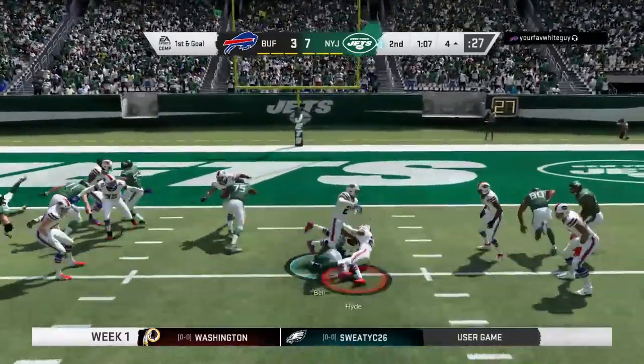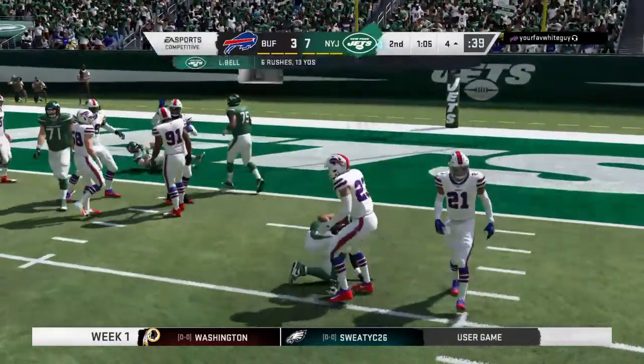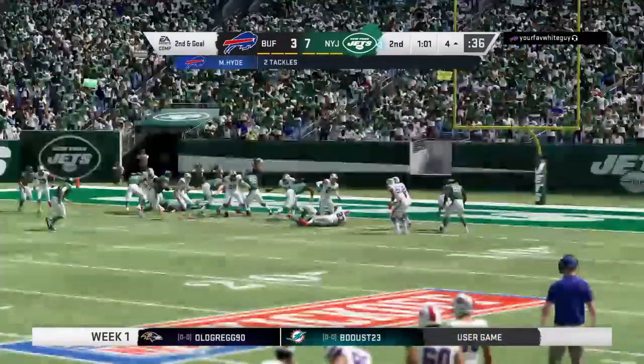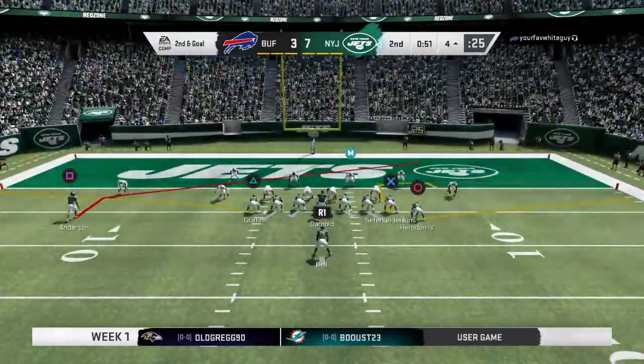Now Bell. And the hole closes quickly here. He can fight only to about the 4. Only a yard that time. 2nd and goal.